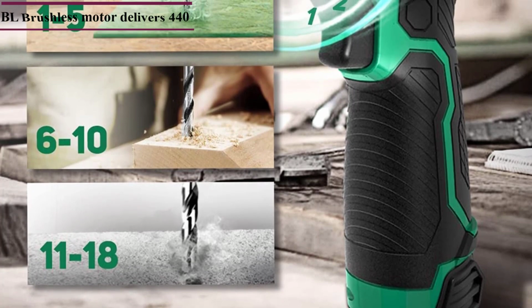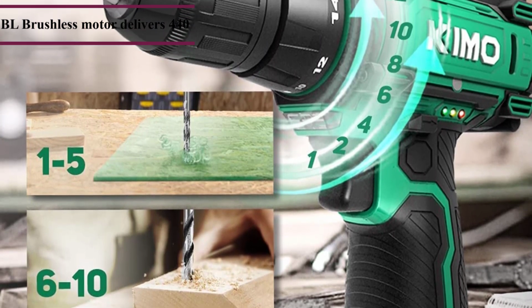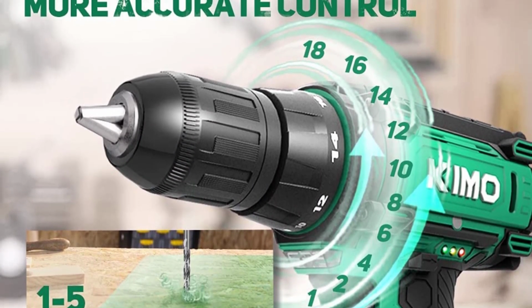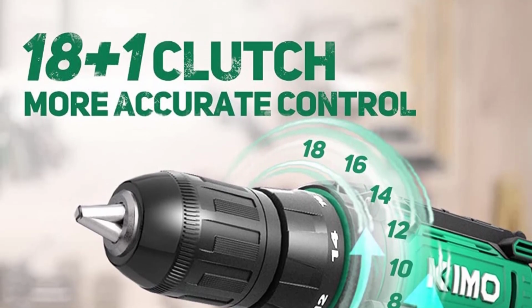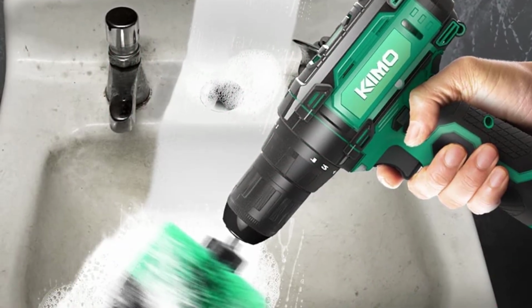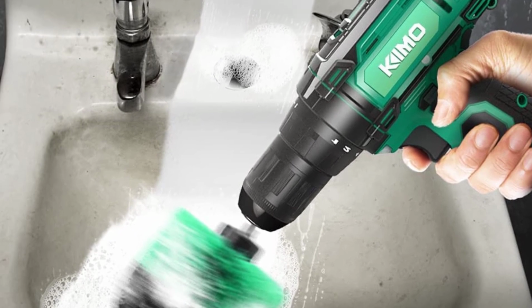This KIMO cordless drill is present in the 3rd position in this article, as it comes with various accessories. It includes things like a carrying bag, battery, charger, various screwdriver bits, drill bits and brushes. As a result, this is a great value for money product, especially when you consider its affordable price tag. You get a 12-volt battery in this cordless drill that is quite powerful for the given price.